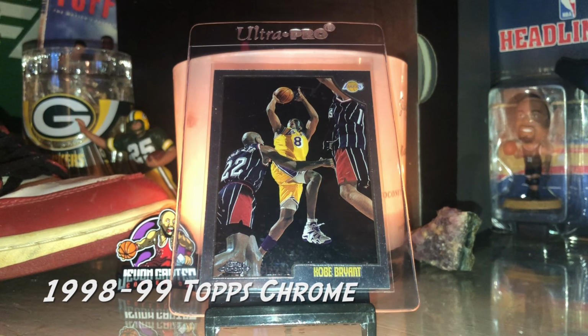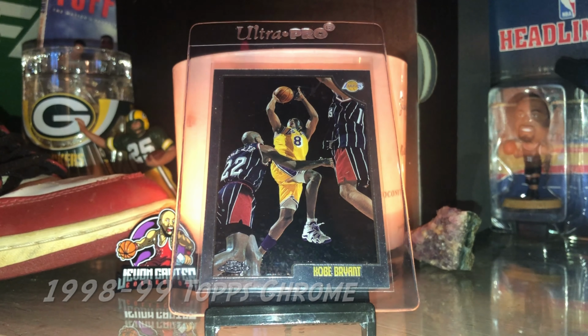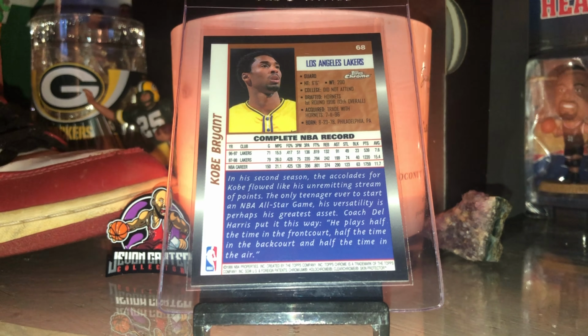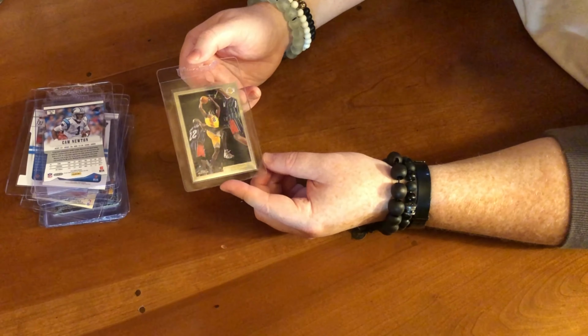I'm looking at this, I don't see that it's the best centering, so I'm thinking it's probably an 8 or a 9 is what I'm going to estimate. So if that holds true, if it's an 8 or 9, it's about a $90 card. Maybe I get a little bit surprised, but we'll see how it does.